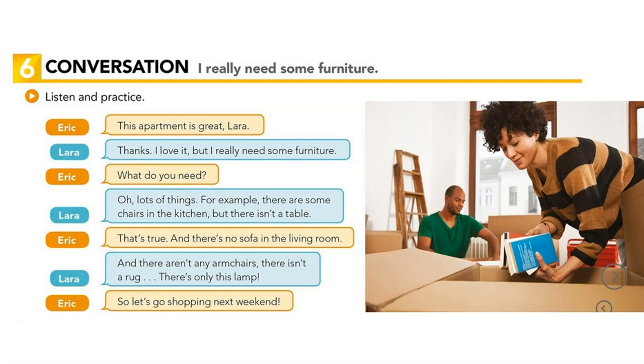Conversation. I really need some furniture. Listen and practice. This apartment is great, Laura. Thanks. I love it, but I really need some furniture. What do you need? Oh, lots of things. For example, there are some chairs in the kitchen, but there isn't a table.